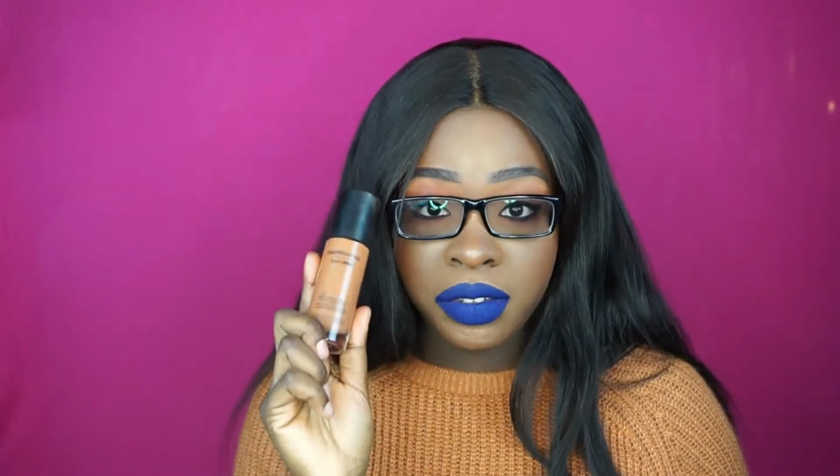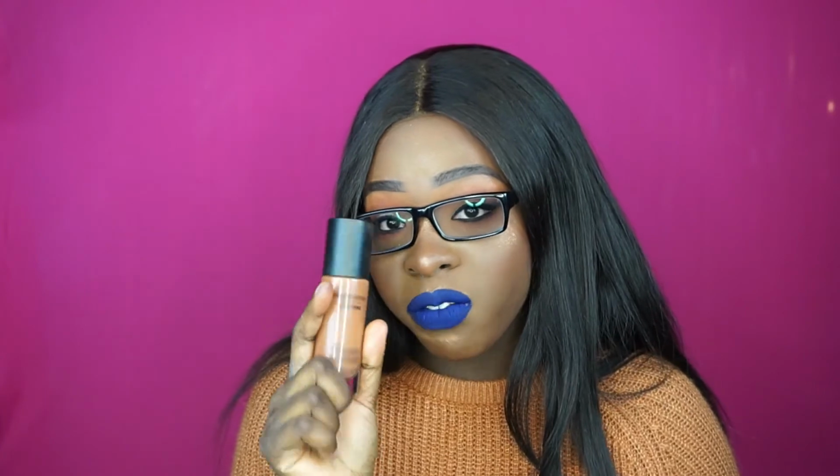This is a really nice foundation for oily skin. I wasn't so sure when I first got it that it would be really good because it's Bare Pro. I'm going to expect it to look like skin because that's typically what Bare Minerals does. They typically do mineral makeup, which is supposed to make it look like it's your skin and everything, very natural looking makeup. But I was pleasantly surprised by this.